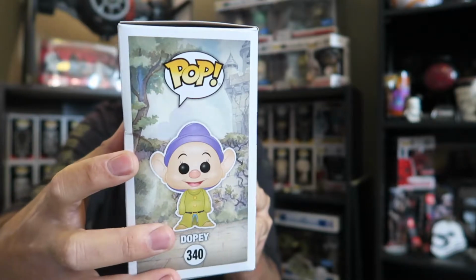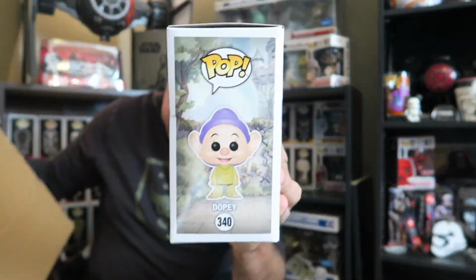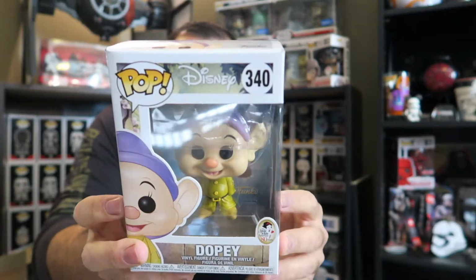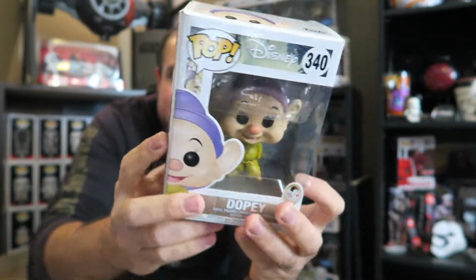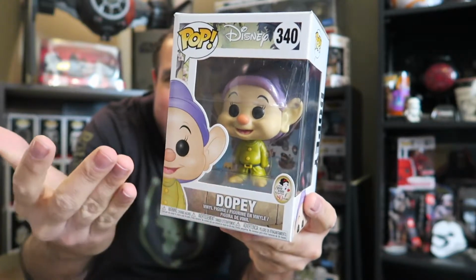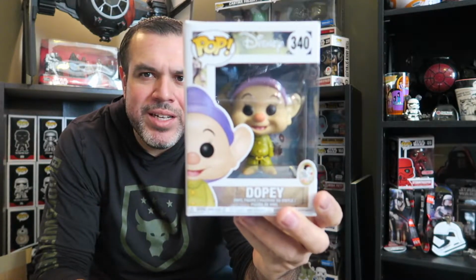It's all beat up. They shipped it in this pretty large box, and it was just this one little pop. And they put some tissue paper in, but it moved around. It got beat up. Now, don't get me wrong, I'll probably take it out of the box. I like Dopey. I like what he means to me as a runner of that Dopey Challenge, but I am pretty disappointed that they said Chase variant, and it's not the Chase variant. Come on, guys.